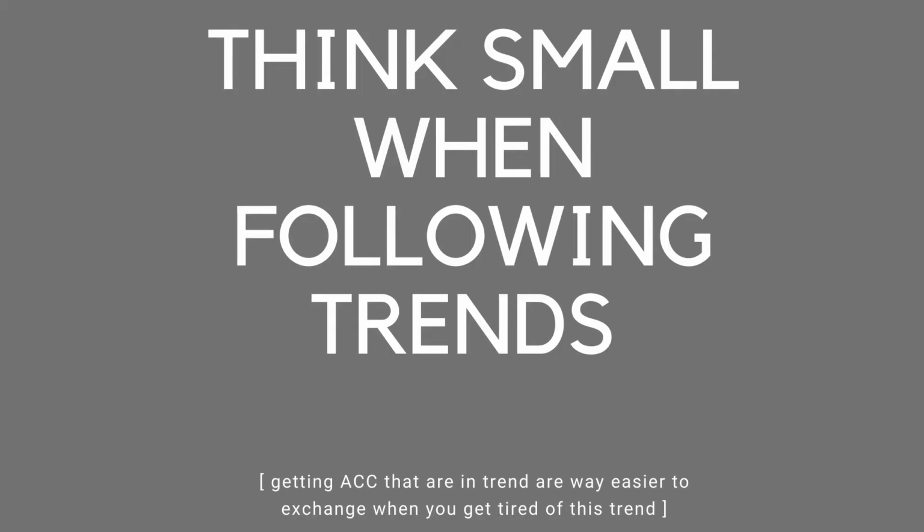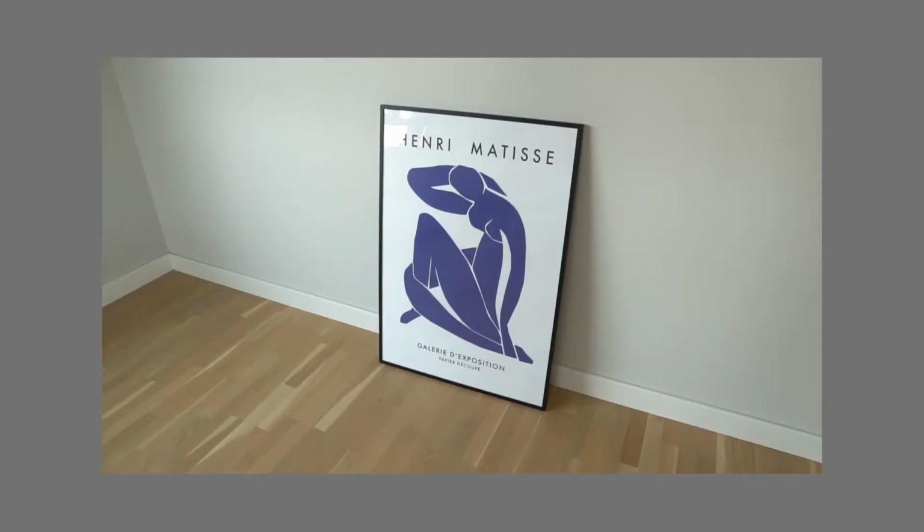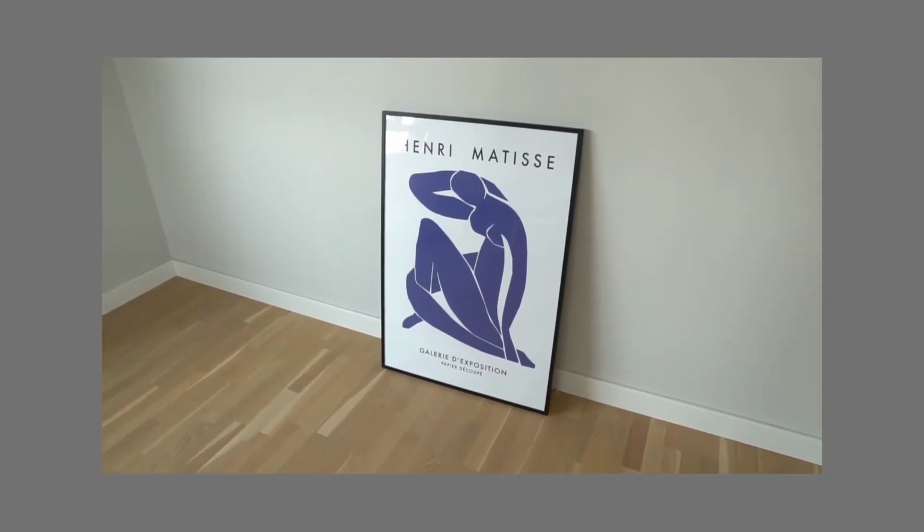But in my opinion, it's better to then maybe get accessories that are in trend right now, just like this blanket that we got. Or when you want to play around with colors, then just use accessories for that. You can give a room a pop of color just with some accessories. Just like how we did with the poster, the Matisse poster, and then this blanket, give the room a little pop of blue. In this apartment, we really wanted it to be a little bit more cozy and a little bit more friendly and a little bit more inviting than our last places.